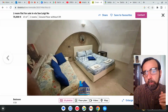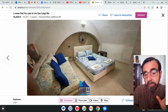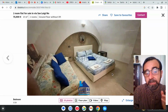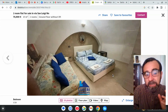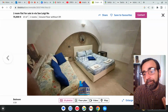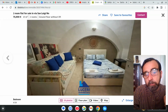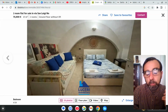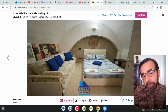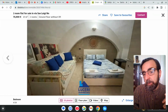For example, this room is very stylish. Now, it's a pity that there's no window here. In this type of old house, you don't have many windows, so you always need to keep the lights on. But again, if it's about letting this property, it's not really important. People will come here only to sleep, not to enjoy the flat. They're coming to enjoy life in Gallipoli, to enjoy the sea in Gallipoli. So here they can accommodate up to three people.